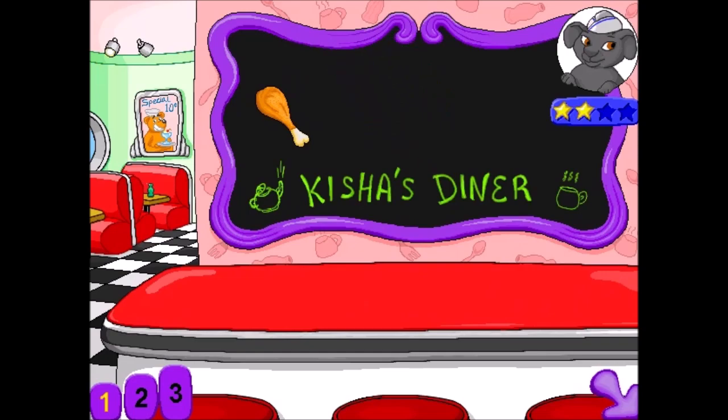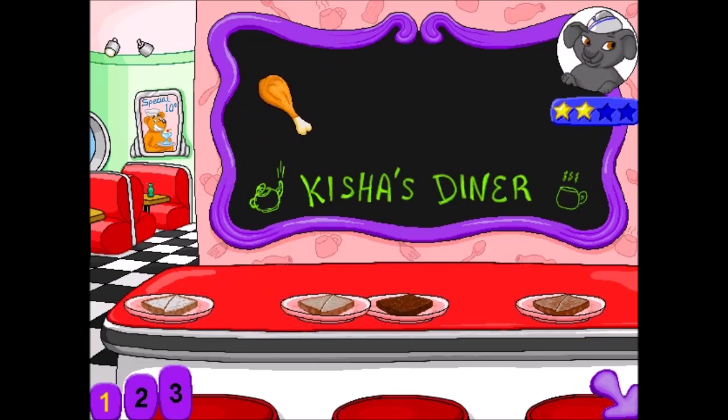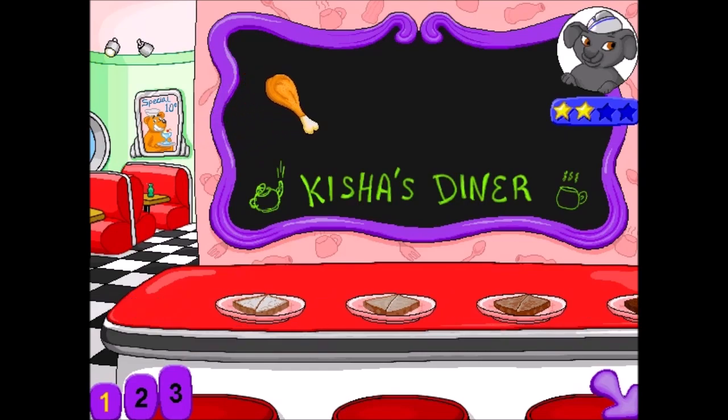You did a great job. Here's a shiny new star. Make sure the toast is in the right order, from light to dark. That's the right order. Great job!